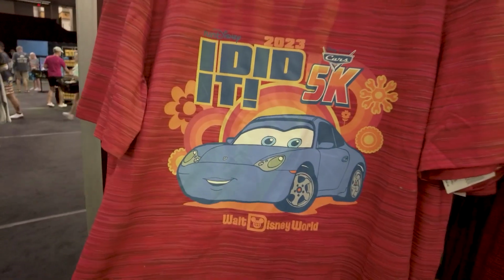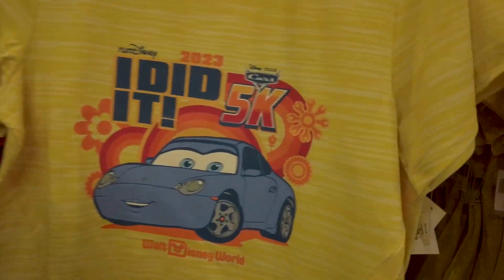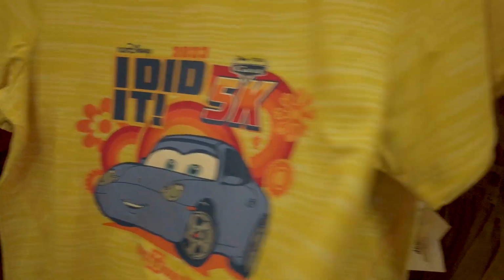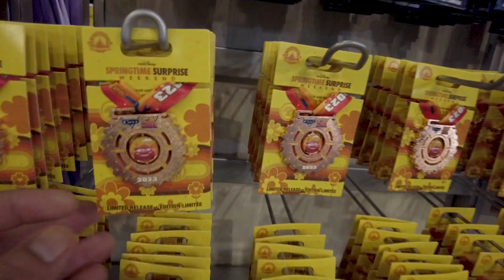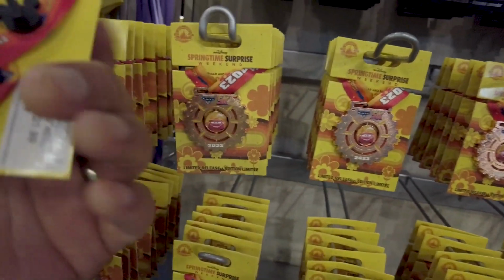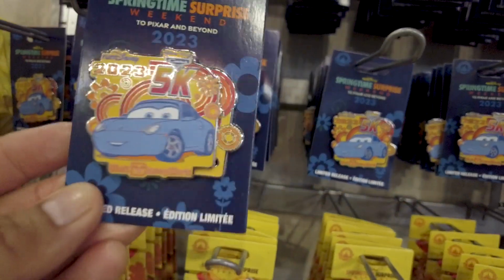$44.99. Here's an I Did It 5K tech shirt. Finisher, $44.99. This one with Sally. Is her name Sally? Maybe. Finisher Lightning, $44.99. It's a 5K metal pin, $21.99. It's 5K, $19.99, a little cheaper.